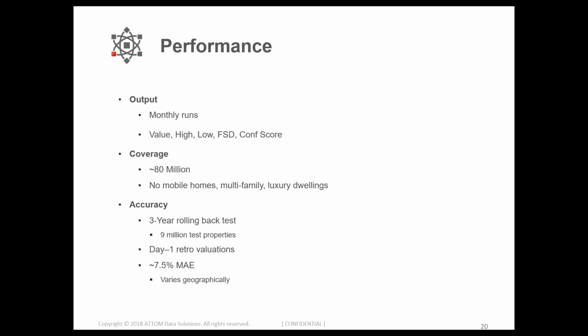What you get from the atomized AVM is, as mentioned earlier, a midpoint value estimate. That's our best estimate of what that property would sell for on the valuation date. We have a high and a low value, which creates a range. Those are driven by the FSD, which is driven by the bootstrapping process that I just talked about. And then we have a confidence score telling you how much confidence we have in that.